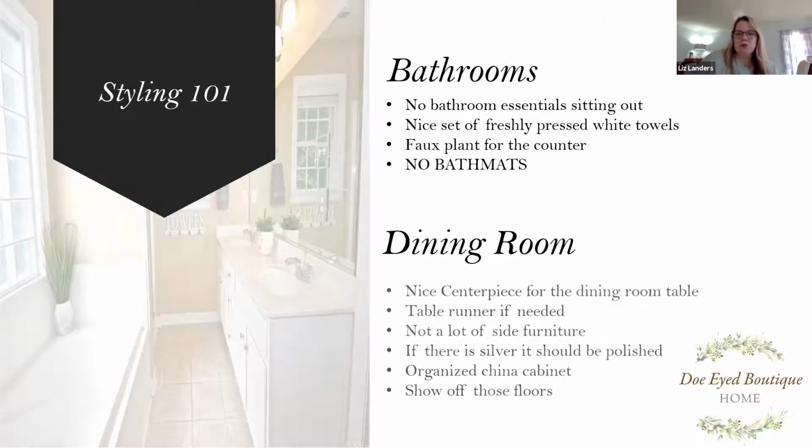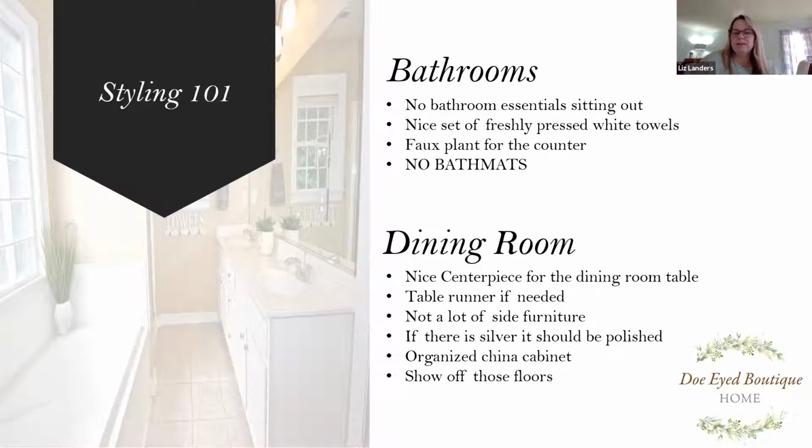So in the dining room, one thing you're going to want to keep in your style kit is a nice centerpiece for the dining room table. If it's a really nice table, that's all you need. If the wood's kind of well worn, you might want to put a table runner down the middle of it. But I never have tablecloths on them. So if you go over somebody's house and they say, oh no, we keep the tablecloth on it because that's how we keep our table really nice, that's great. We're going to show everybody how nice it is. Just don't eat in here while your house is on the market. So pull that tablecloth off.